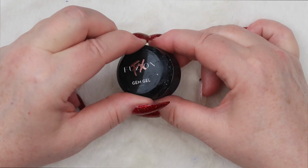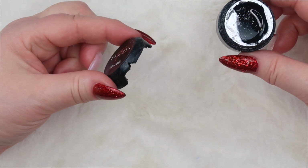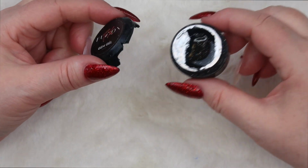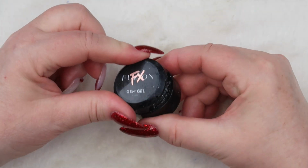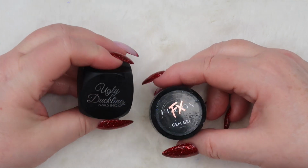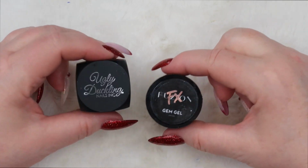Fusion's Gem Gel. This Gem Gel has a top coat built right in it. My only complaint is the lid kind of got a little worn, but oh well, it doesn't deter from how great the product itself is. I found that I was gravitating towards this Gem Gel a lot. If it was warm in my studio, I would go towards the Stick It because it was a little bit thicker and easier to use during the summertime.